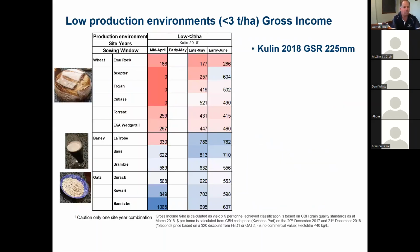This is some work done by Ben Wisson at Coolum, evaluating a range of varieties over a range of sowing times. So we've got a mid-April sowing, a second half of May sowing, and then an early June sowing. And what you're seeing here is gross return, so basically price by yield, of a range of wheats. So we've got the winter wheats like Wedgetail and Forest, and we had Cutlass as the long, Trojan as the mid, and then we had Scepter and Emu Rock.